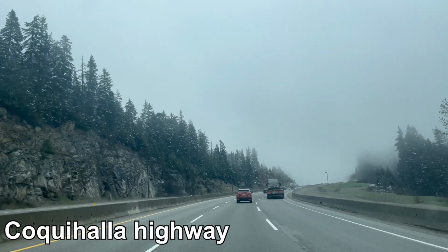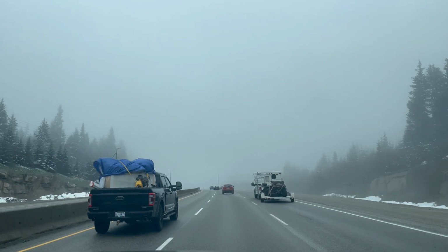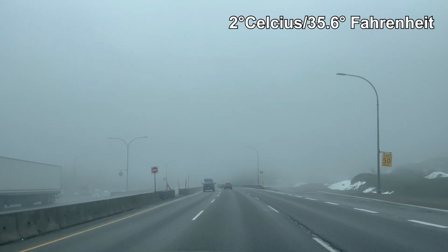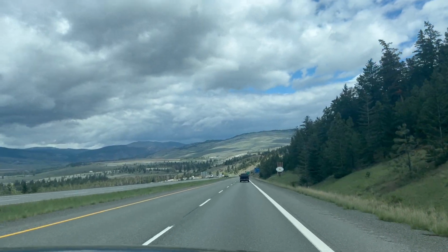It's the end of May, but we have a heavy snowfall warning on the Coquihalla Highway today. Luckily, we missed the snow. If you haven't driven here, you may recognize this route from the popular TV show Highway Through Hell. It's known for extreme weather conditions.